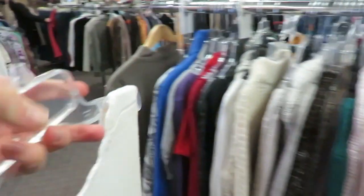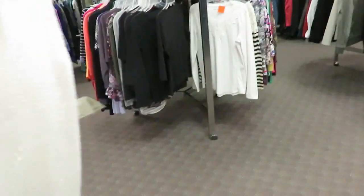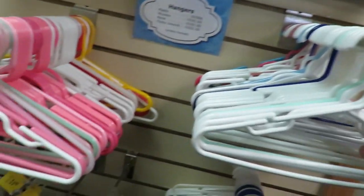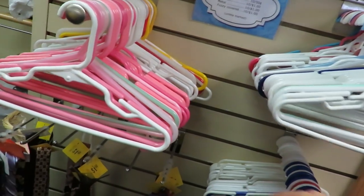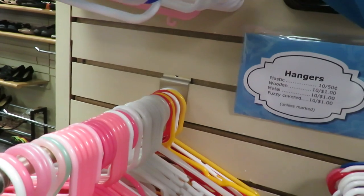I found something you would like. Yeah, that's pretty. So pretty. Oh, I needed more hangers for Nevaeh. Perfect. I'm just gonna pick up 10.